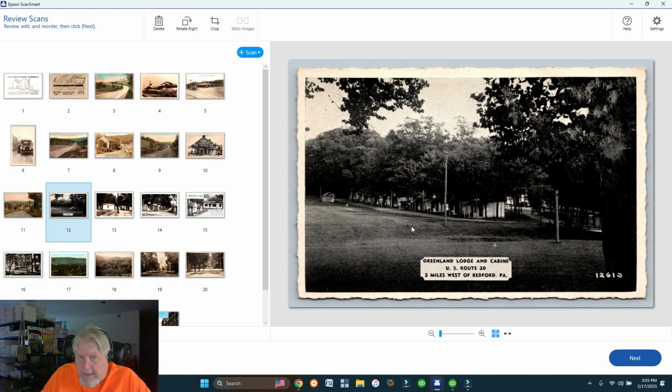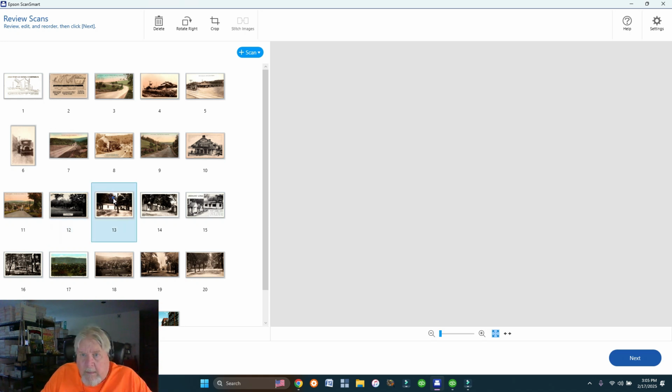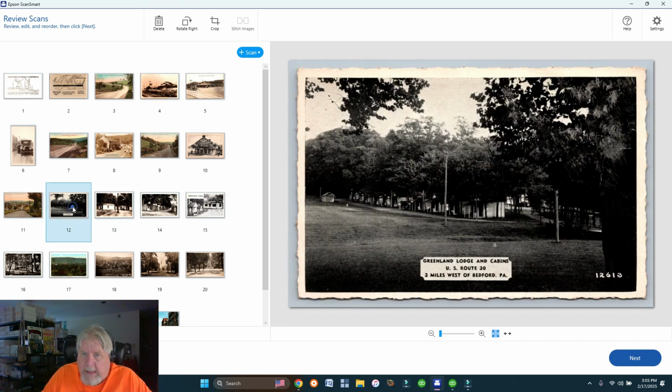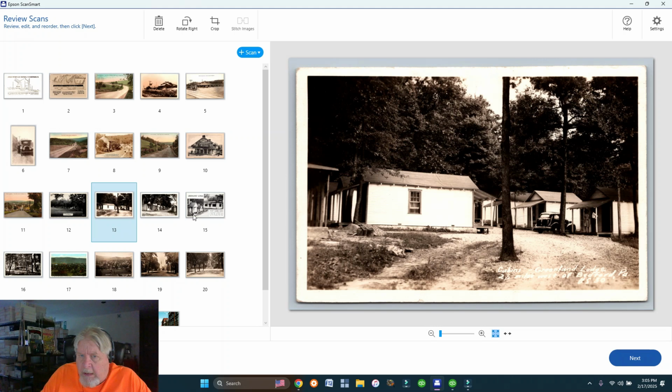You cannot see a lot here because of all the trees, but you can tell that there's a row of cabins here. A little better view here of the cabins at Greenland Lodge. This card says 2.5 miles west of Bedford, where this one here told us it was 3 miles. So it's somewhere between 2.5 and 3 miles. A little bit closer look at some of those cabins. Nice real photo view. This one was posted in 1946, to give you an idea of the time frame there.